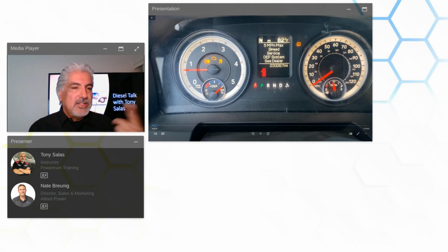Erase the code and then see what actually comes back, because a code is always testing. Always take advantage of that within a code, especially when you're dealing with SCR issues. At that point, I'm going to follow the code chart. That's the next step a lot of guys don't do: they don't read the code chart.